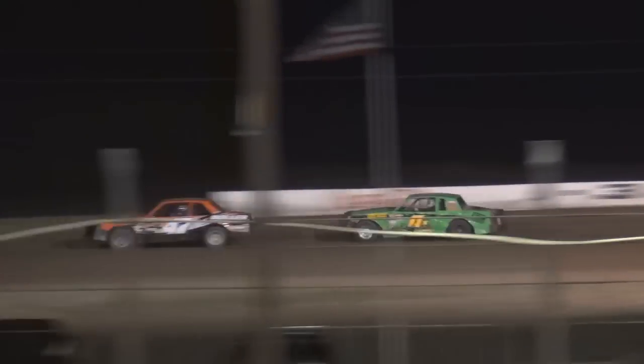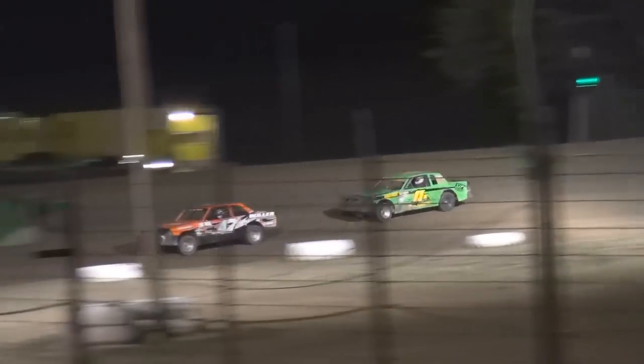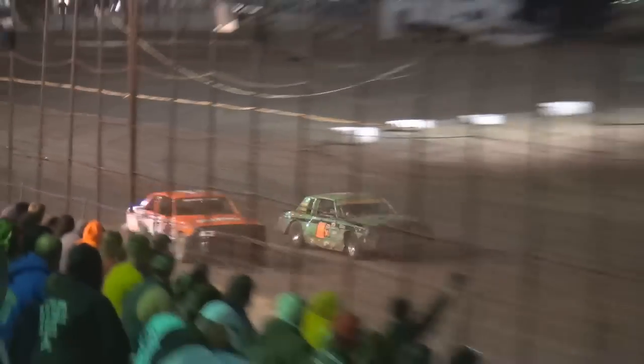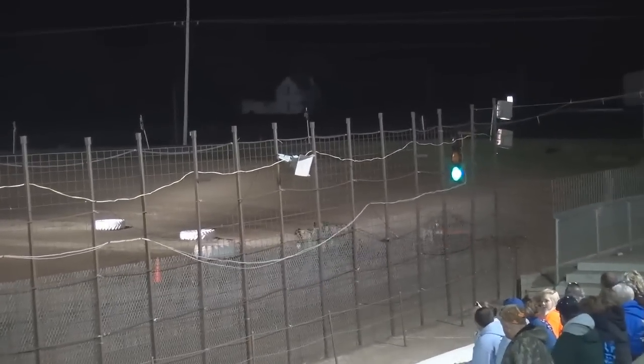back straightaway, with the 13X of Carson Meissner in third. Good move by Clark as he had to get on the brakes just a little bit to keep from getting into the young Meissner. Here we come down the front straightaway, still wheel to wheel, side by side. Who's it going to be? Masoner at the line. It was Connor Masoner by a bumper at the line.